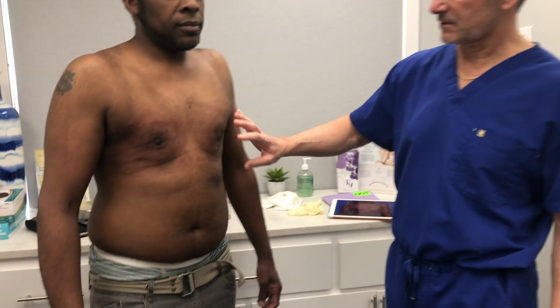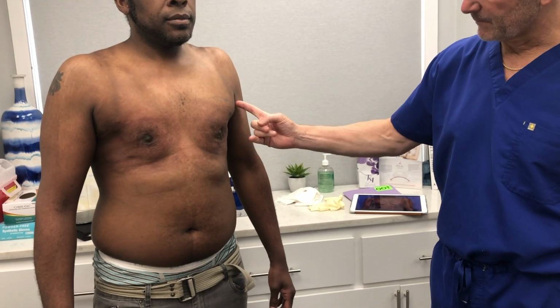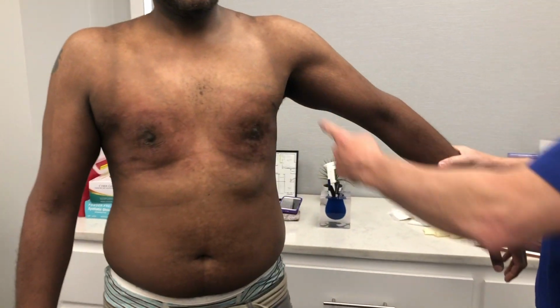So we're going to talk a little bit about Mondor's, and it's a condition, okay? It sounds terrible, but Mondor's is superficial inflammation of the veins. Now, in his particular case, we did all 4 zones of his chest, so we did everything. His lymphatics are up under his arm in this area over here.